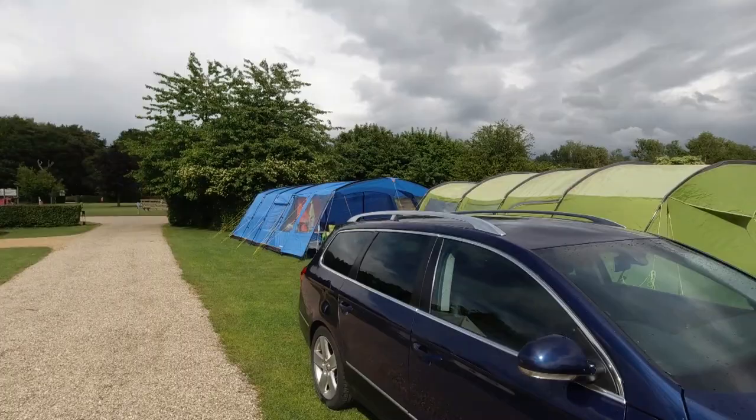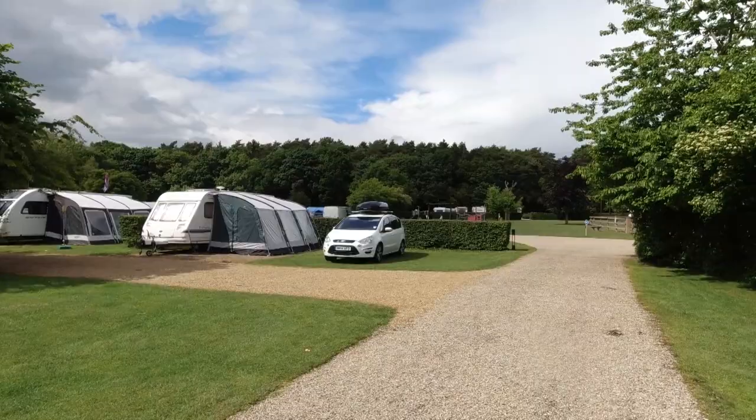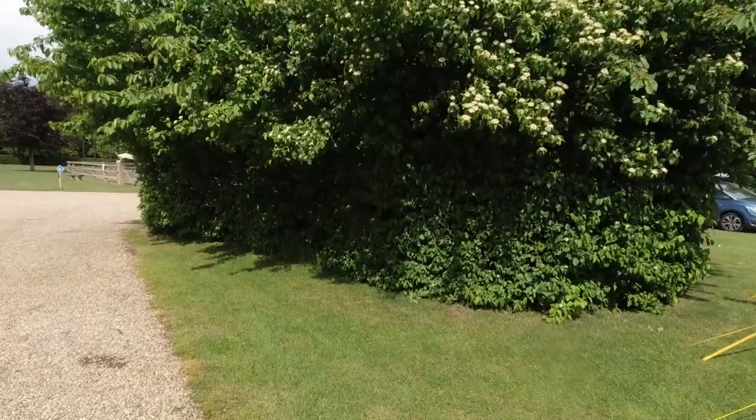We have been here on a couple of other occasions with two of our girls. One had a tent, the other one had a caravan. That was lovely, getting together in the evenings, all having a meal together. So I definitely would recommend it. Little campsite for families.